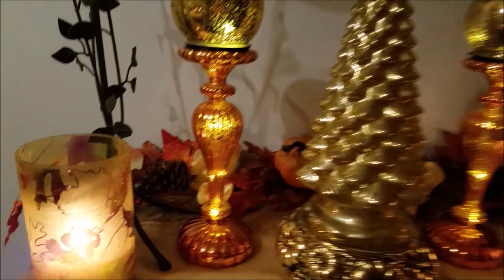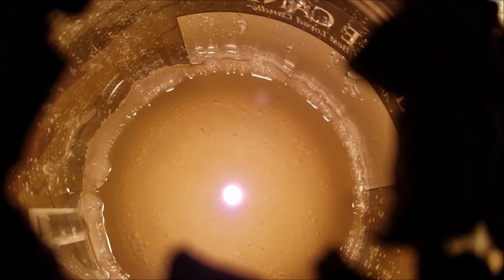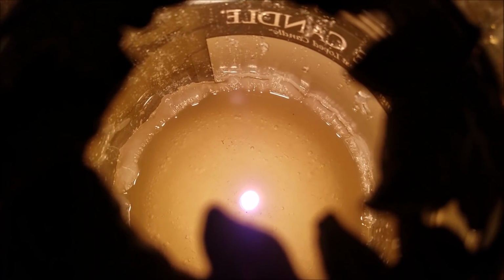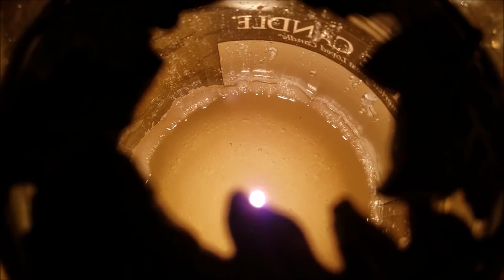So let's talk about the candles. I have Yankee Candle French Vanilla, which is my favorite vanilla scent from Yankee Candle. But as you can see, look, all day, and I still have some wax on the edges, people. Now I did have a little bit of tunneling, but not too bad on this one, because a couple days ago it was so bad that I had to scoop out wax. So this should have been doing a lot better today. I shouldn't be having any wax at the edges whatsoever.